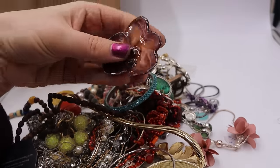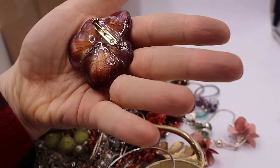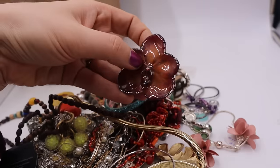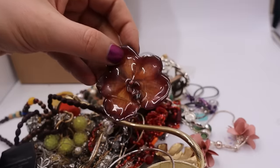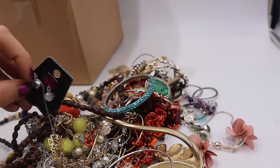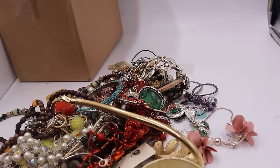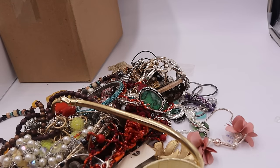Ooh. This is a lacquered flower. It looks like it was broken at one point. That's sad. This looks like it was an orchid. Wouldn't that be fun if it was an orchid from your wedding and then you got it lacquered and then you could save it? That would be lovely. I romanticize jewelry sometimes. Have all these stories. Okay, more paparazzi. And I'm probably not going to be selling this online, so we're just going to put that into more jewelry lot stuff.